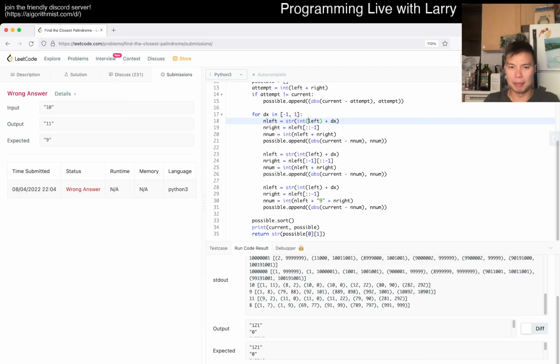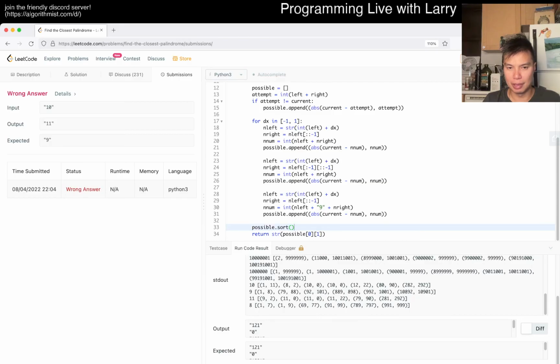I think 9 is just a possible answer in general, so maybe we should just try 9 always, because if it's 2 digits it could really be messy. Yeah, it's kind of like this one, I suppose, in that way. But 9 and, I guess not 11, 10. Okay, let's just always add 9 and see if that fixes it.